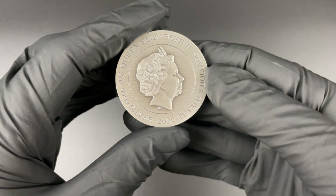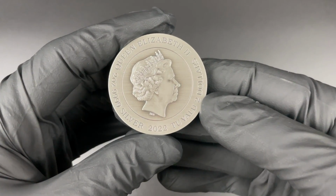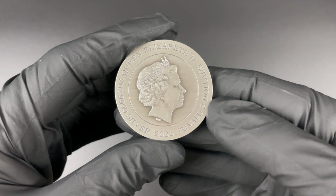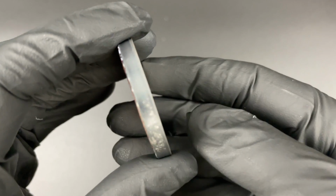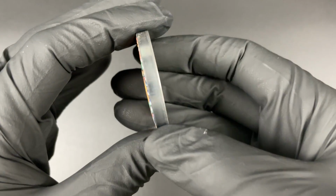Now it is a product of Tuvalu, so you have Queen Elizabeth II there, and this coin is struck in 2022. So it's very, very cool. I like how it's sort of a bit rustic there on the edges.